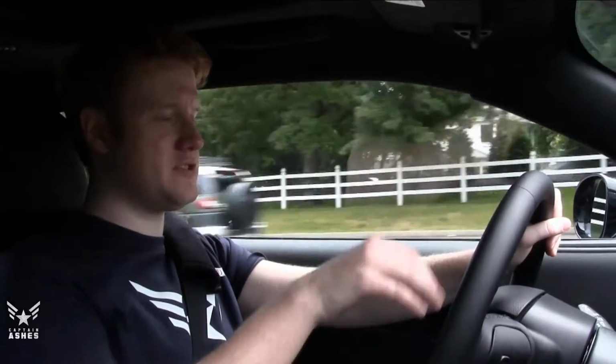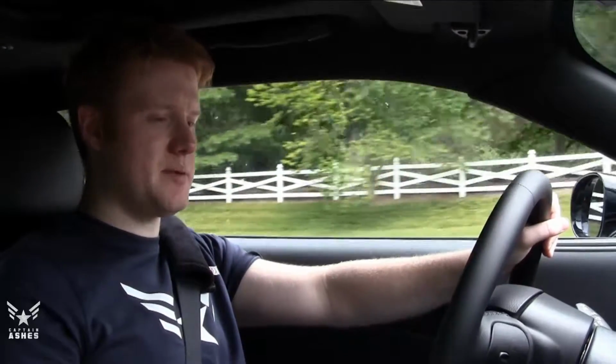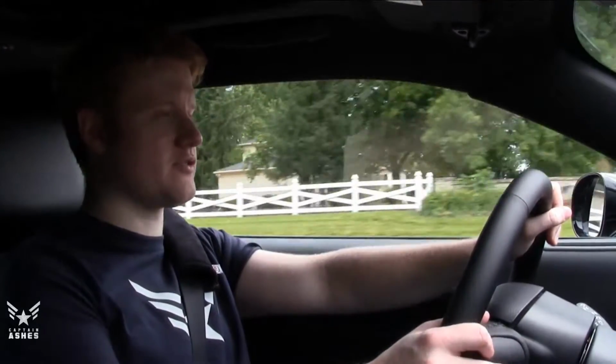I've got the actual digital gauges as well as the retro 1970s tachometer and speedometer up here. You know, I've got all the controls on the wheel. It's got all the comfort of today, but on the outside it looks like a muscle car.